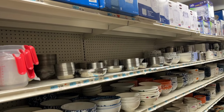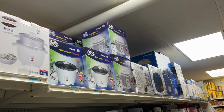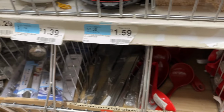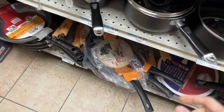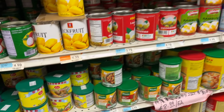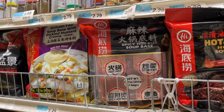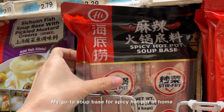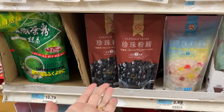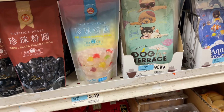Kitchenware is also a must-have in every Asian household. Rice cooker. Soup spoon. They also have a wok for Asian cuisine. They also have stockpots here to make chicken broth or beef broth. I love this one. And for those who love boba, they also have it here. They have a clear one as well.